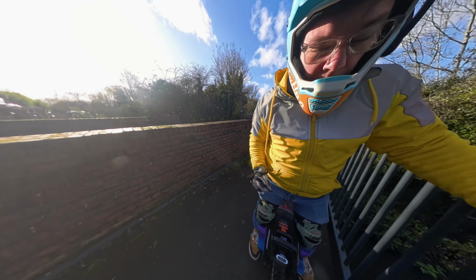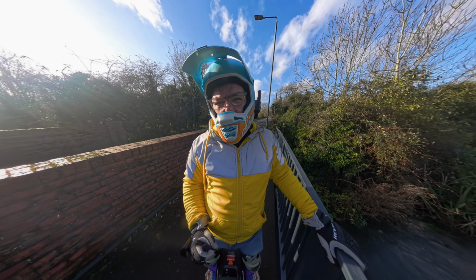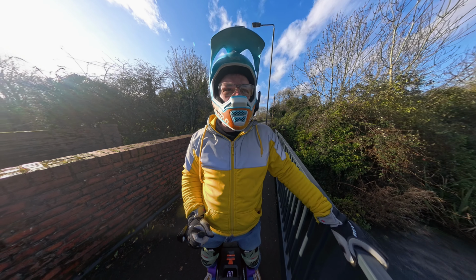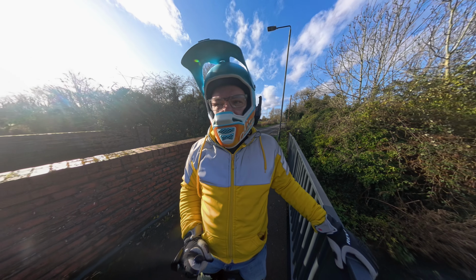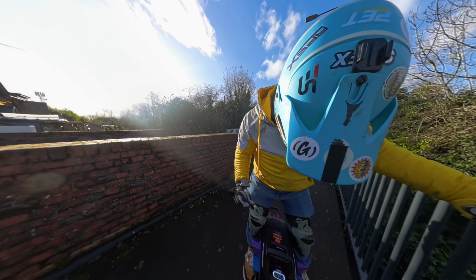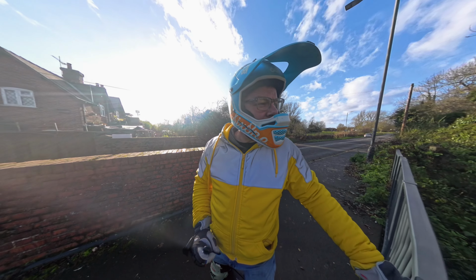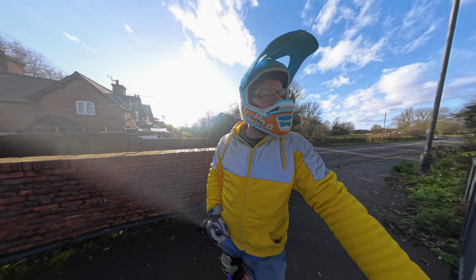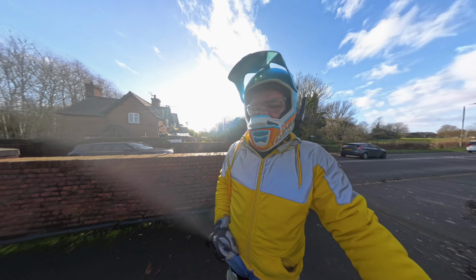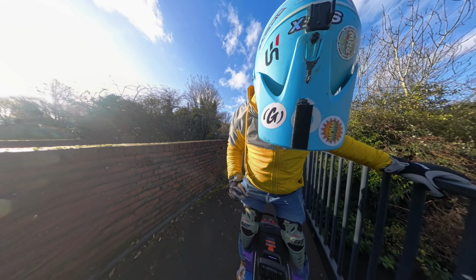Still very much liking the V14. The noise it makes on tarmac is something else. It really is nice. You can really hear that 4,000 watt motor kick in. And I think, yeah, I'm still mucking around with pads, getting them in the right place. It takes me ages. But we'll get there.